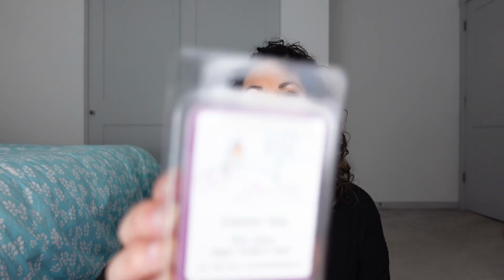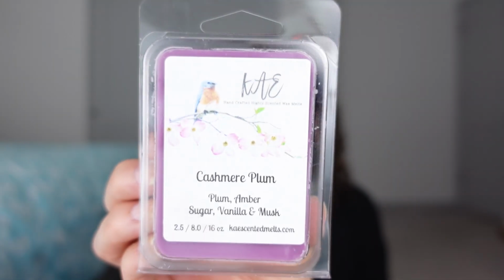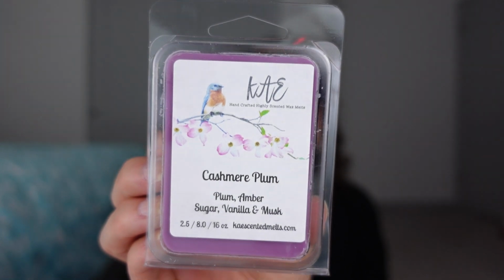So this is Cashmere Plum. This is plum, amber, sugar, vanilla, and musk. This was kind of in and out of my cart. I wasn't sure. Should I get it? Should I not? And I'm like, just get it, because you have to go on a low buy after this, and you're not going to place another order anytime soon. And a plum scent is good for this time of year. And it is plum.